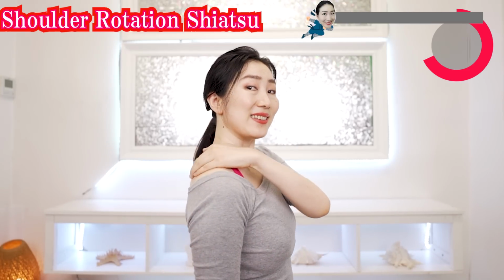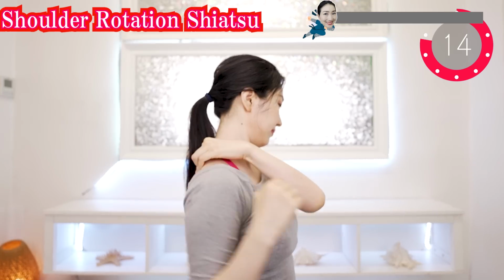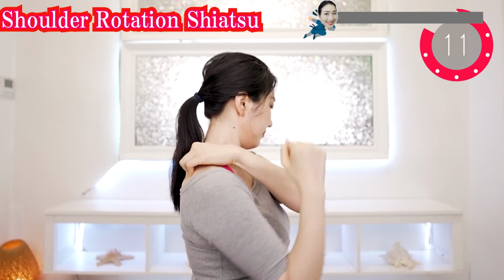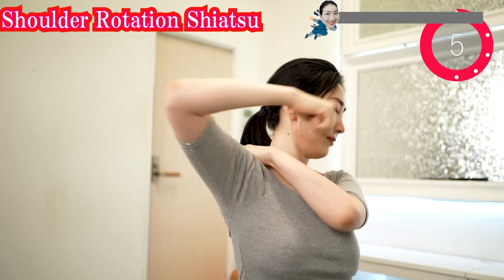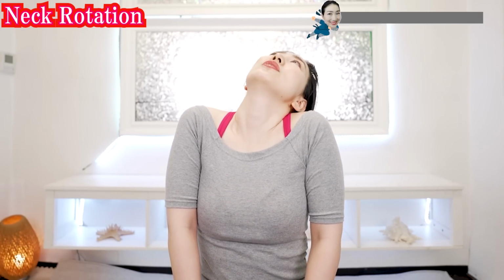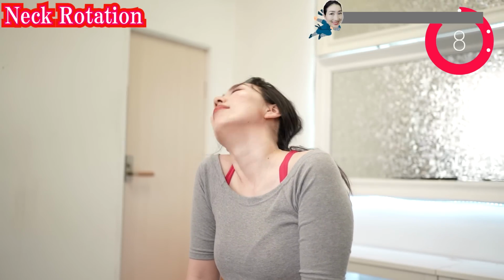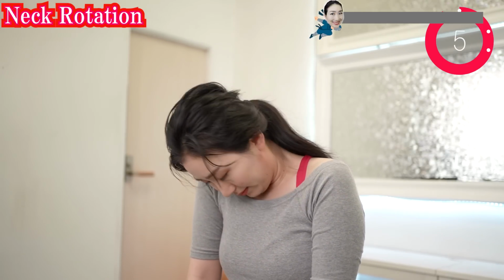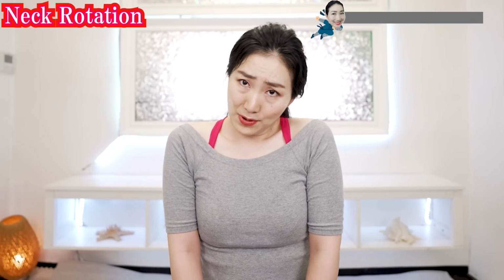And now do the other side too. Put your head closer to your shoulders like this and slowly rotate your head. You can do Bigan yoga every day, morning, daytime, or evening, anytime you want. Now the other way around.